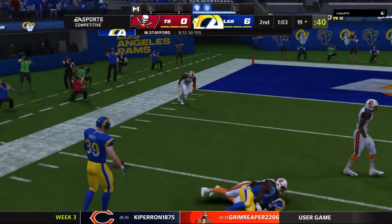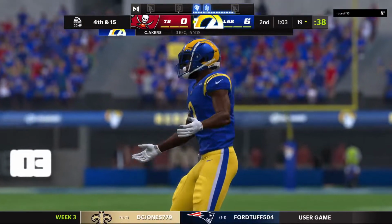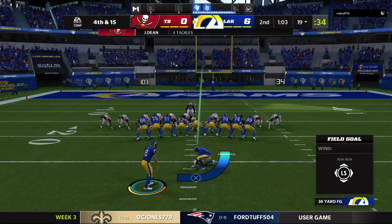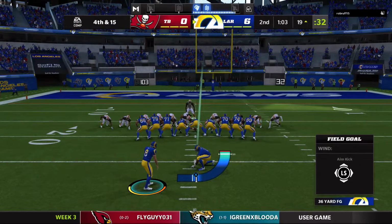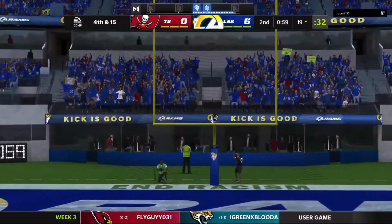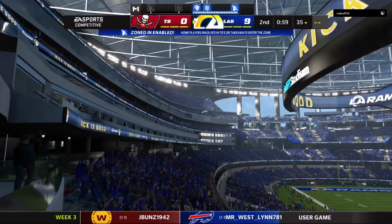And this pass broken up. Excellent coverage there on 3rd down, as that was not an easy one to hold on to. From a defensive perspective, they had exactly what you want anytime they want to throw the football. There was pressure on the quarterback. They were getting after him, and they tightened down on the receivers and forced the incompletion.